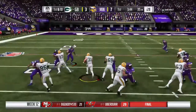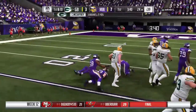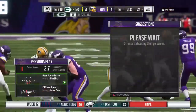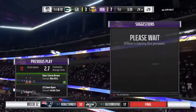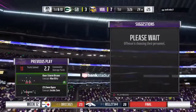On first down, this is McCaffrey. And brought down, but not before they're inside the 25. 11 more on that one, and another first down. They're making it look easy out there. Another first down. So far on this drive, let me do this little bit of math here. 4 plays, 3 first downs. That's a pretty good recipe for success.